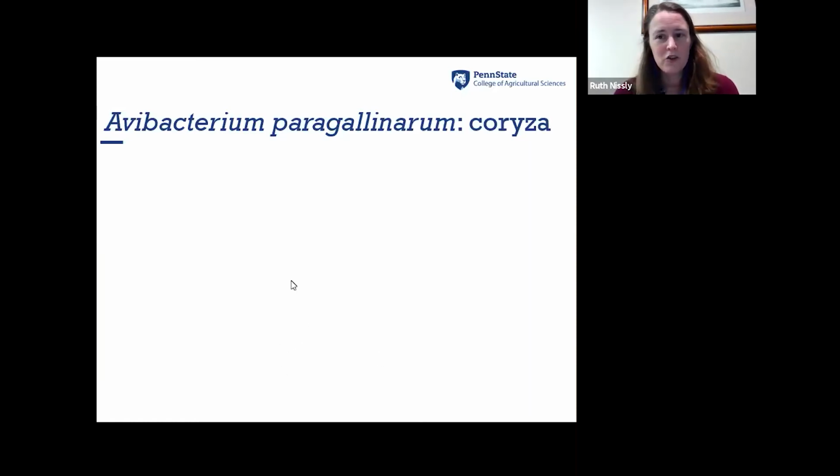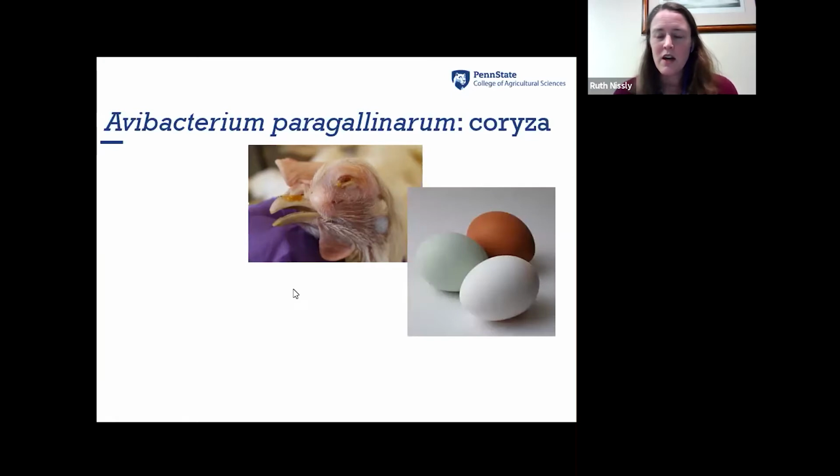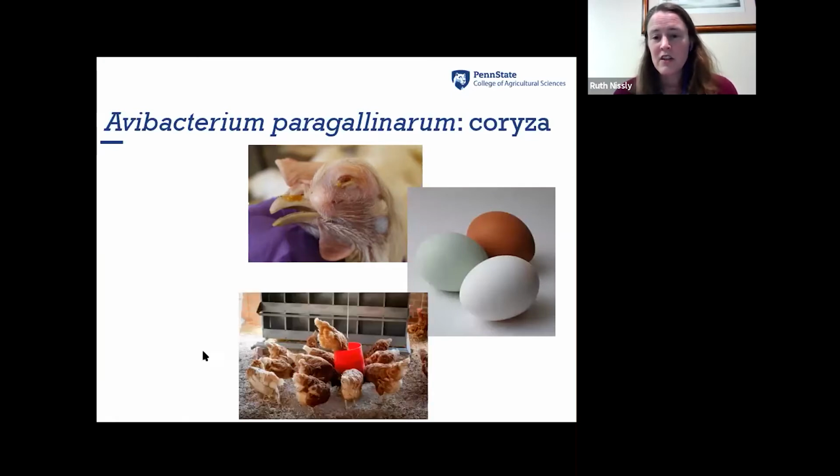I'm going to warn you that I have one yucky picture. It's going to show up now. It's a chicken that is showing the typical symptoms of Avibacterium paragallinarum infection. It's facial swelling, as well as nasal discharge, conjunctivitis, and the animals who are infected with this have coughing and sneezing. The chickens also have a drop in egg production, as well as a reduction in body weight or meat production because they eat less and drink less.